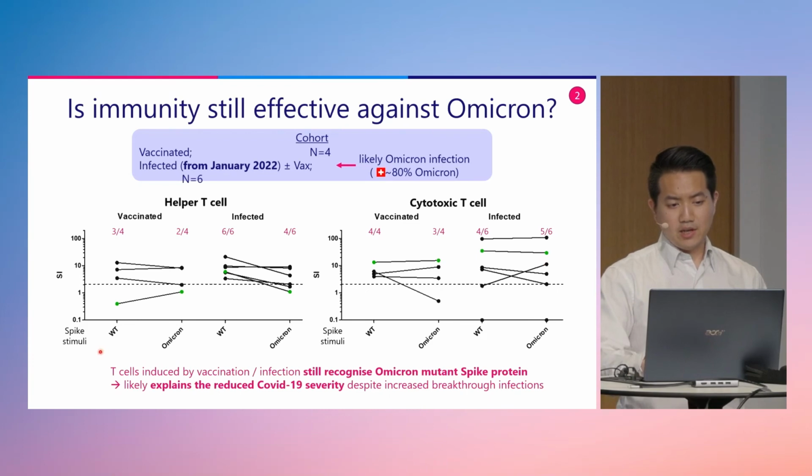So actually, I would say at the T cell level at least, that despite the multitudes of mutation, that T cells are still able to recognize the Omicron strain, and maybe it explains the reduced severity that we see despite the boost in the breakthrough infections we saw at the end of the year and start of the year.